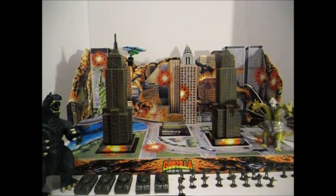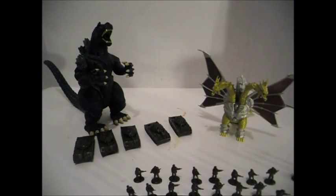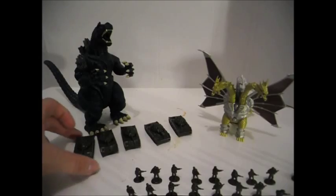So that's basically all it comes with. And why don't we just take a look at all the accessories a little closer, and without the playset in the background, because it's a little distracting at the moment. So here we have all the accessories and stuff. Godzilla and Ghidorah and the soldiers and tanks. So let's take a look at the tanks real quick.